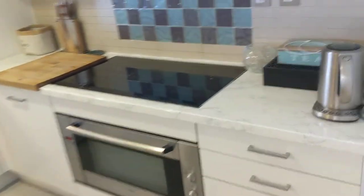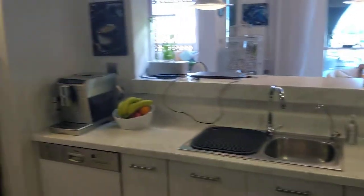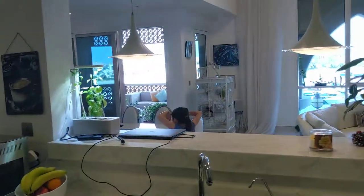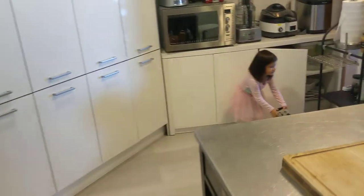Then we have the kitchen, which has a center aisle, the flat range. There's a talking parrot in the living room, which we will see. So we have oven, microwave, and lots of cupboard space. This is the aircon. This has been upgraded.